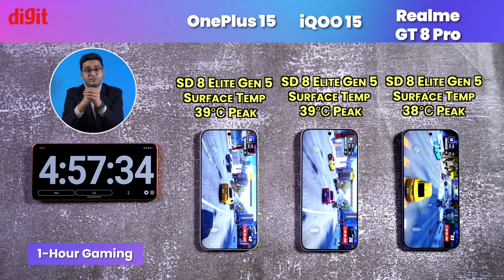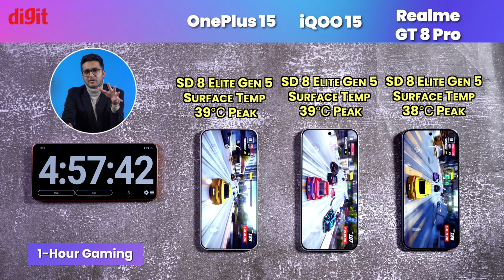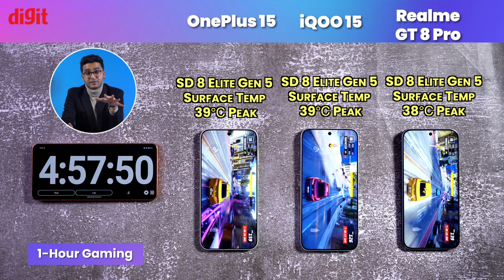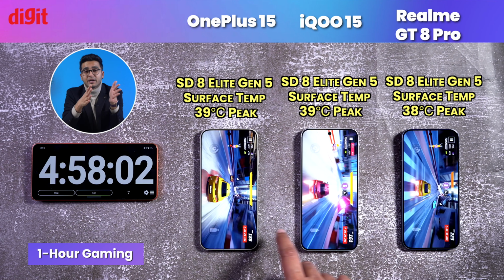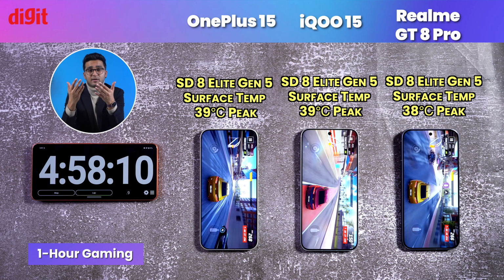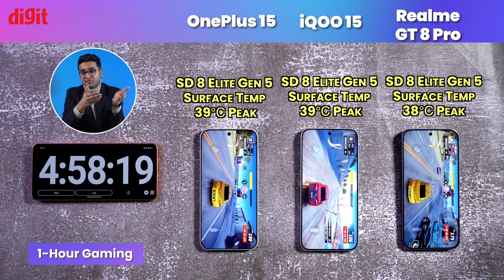I recently updated the iQOO 15 to one of the newer builds of Origin OS 6, and while it was just bug fixes on the changelog, in the long run I can definitely feel the difference. On the current build, the iQOO 15 delivers the strongest sustained performance, the highest peak output and least throttling under heavy load. Now, it does warm up quicker, but its thermal management is still the best balanced of the three.